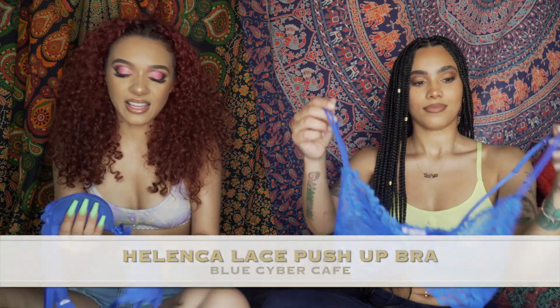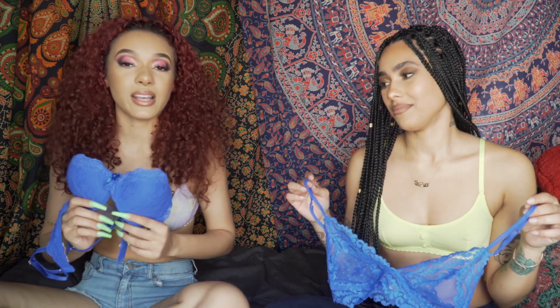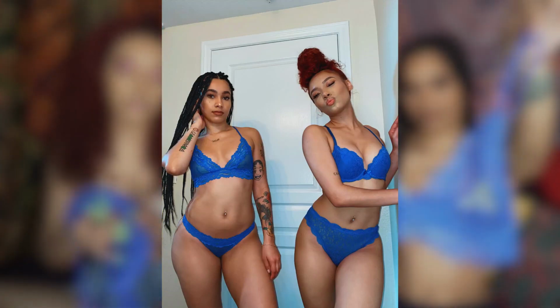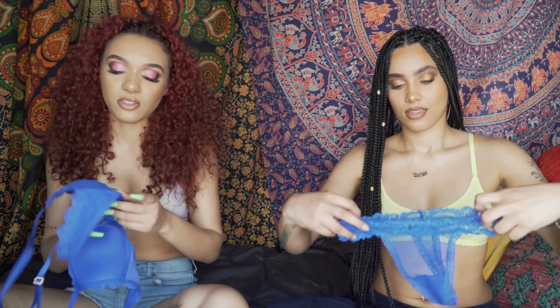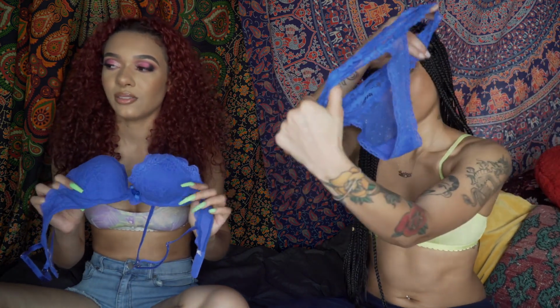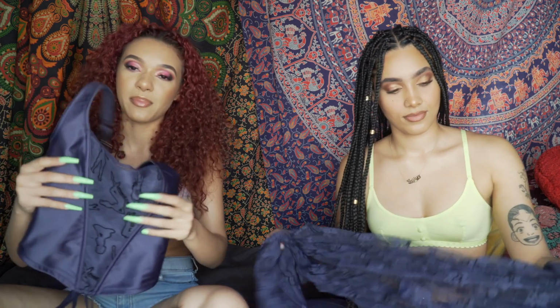This is the, I can't pronounce it, the Helensa Push-Up Lace Bra. So cute. You can see it in the photo here. I'm rocking it once again. I feel like blue is a color that goes on all skin types. If you're fair, it gives you that pop. Deep or medium, you're just going to look yummy. These are the matching panties to go with it. We got a little thong right here, a little see-through action. This is the hot new one. Don't miss out. This is on the website, so you can get it now.